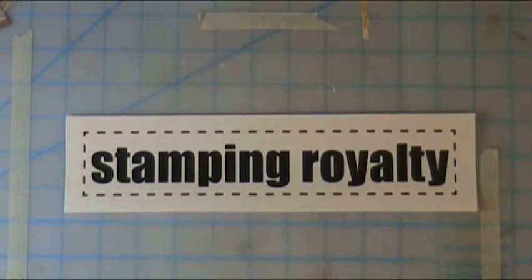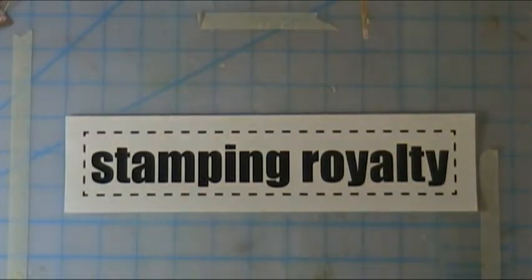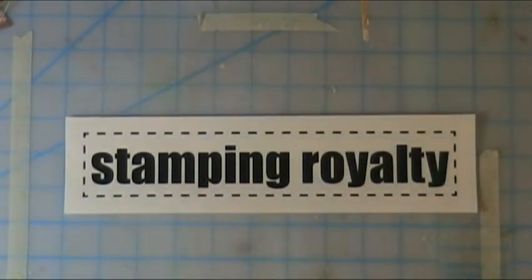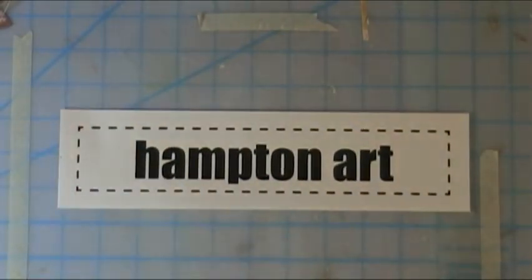There's a stamping royalty contest going on right now. This is from Paper Crafts Magazine and a whole bunch of different manufacturers. There are different card making categories that include like thinking of you, thank you, Christmas, love, and I suggest that you enter. You have a couple more days before the deadline to actually mail them out, and if you win, you get just a ton of goodies.